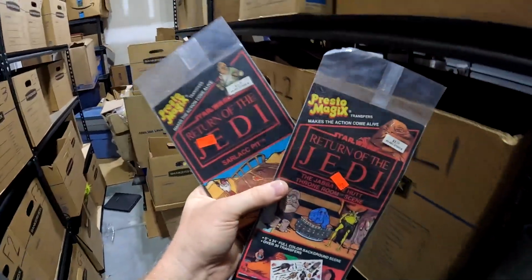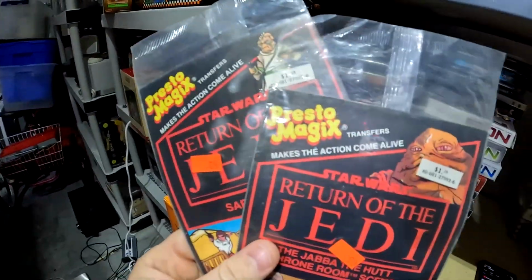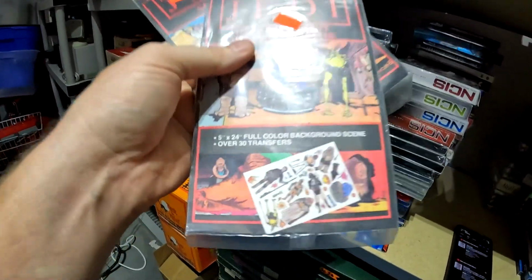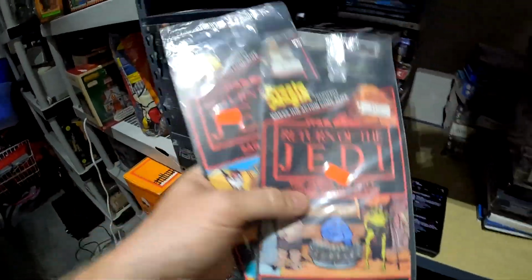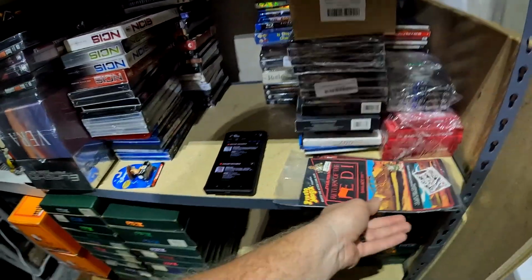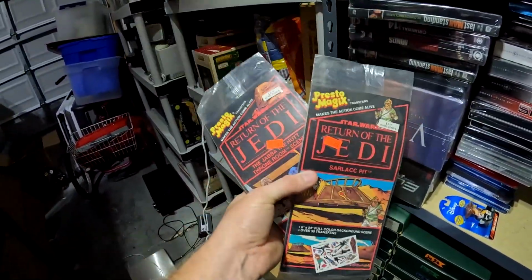All right, guys, so I went ahead and pulled these from K2. These are from the Jacksonville storage unit. Presto Magix is the brand, and it is Star Wars, but it says Jabba the Hutt throne room scene. And it says full color background scene over 30 transfers, so whatever that means. And then you also have the Starlight Pit. I believe this is, yeah, Star Wars as well. But both of these right here sold for 14 bucks plus shipping.